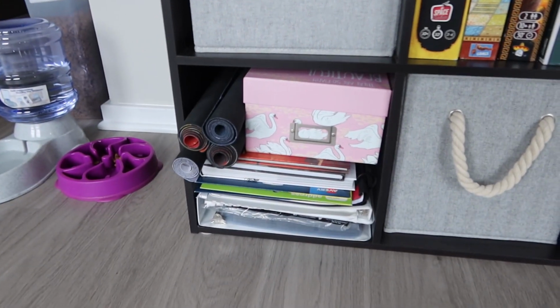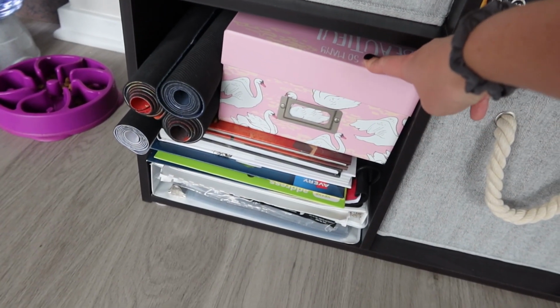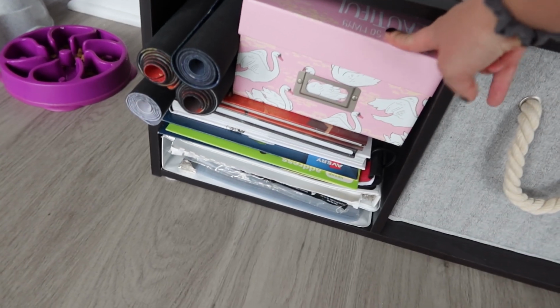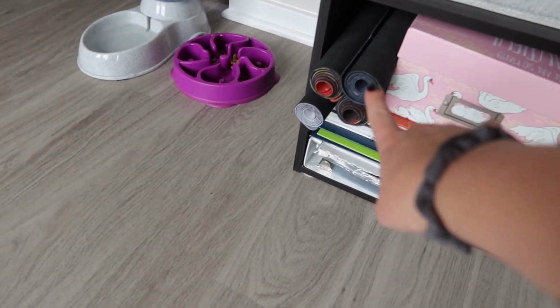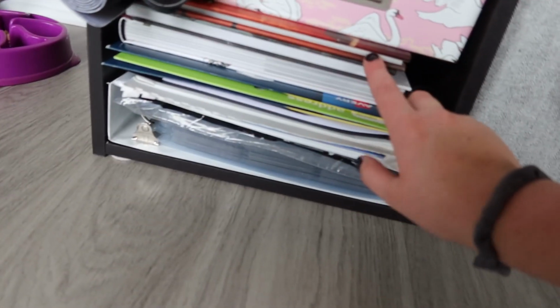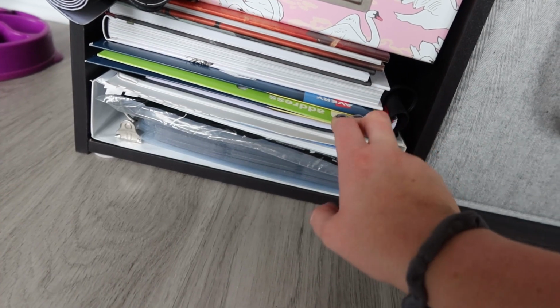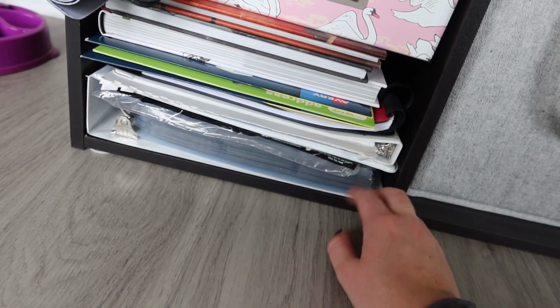This is kind of where everything that didn't fit anywhere else goes. I've got my box of letters that I've gotten from people. I just hoard them. My extra playmats, my 2 or 3 books that don't fit on my shelves, some return address labels, and then my collection of Magic the Gathering cards.